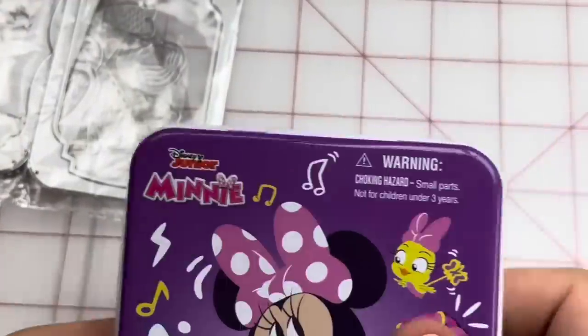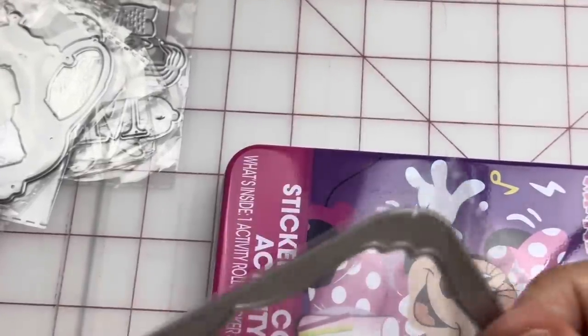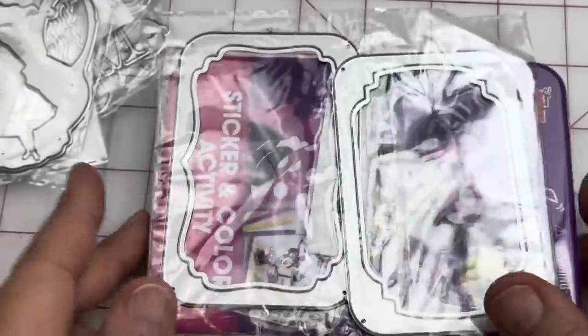So I will keep looking, but I wonder if that would fit like this. Oh, it looks like this might actually fit side by side in this one. Anyway, I'll tell you if I find the right fit for that one.